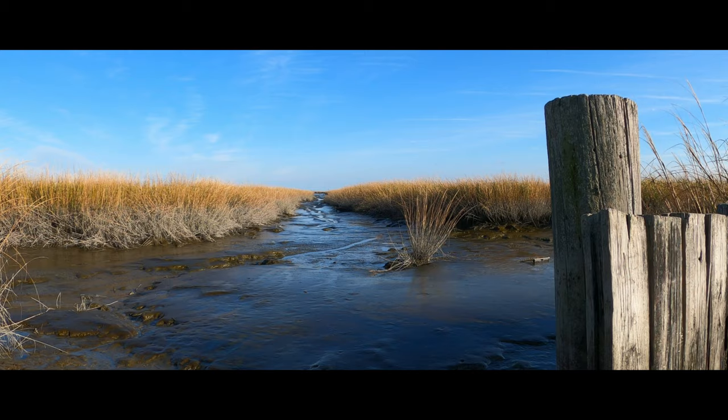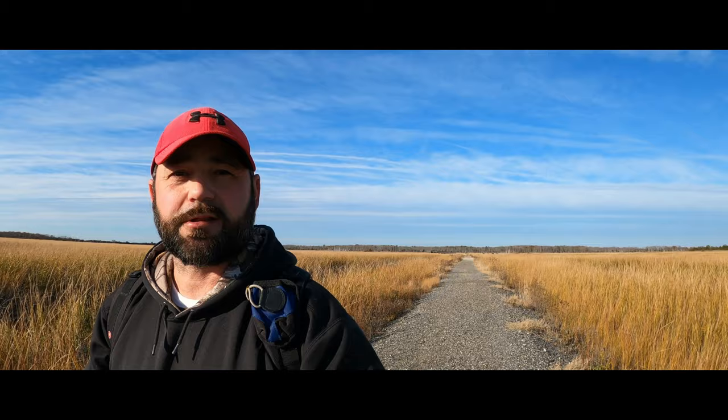Now, I timed this expedition to coincide with low tide, because the tides are part of the story of how this place came to be abandoned, Thompsons Beach, the town. But there are some reports online that this gravel road we're on, which is nice and dry and seems pretty high right now, can be overtaken by water during high tide.